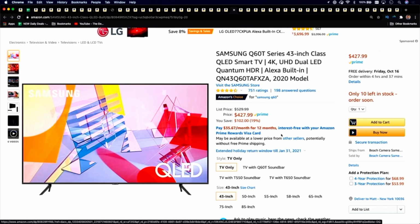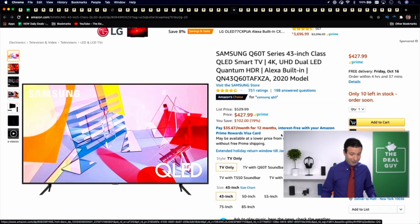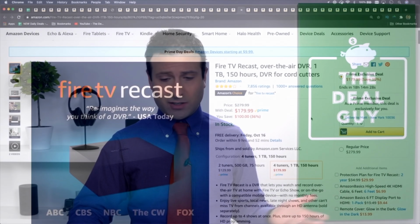The Samsung 43-inch TV right now, when does he take a breath? I don't know. $529 down to $427, almost 20% off, 10 left in stock. So the reason I'm rushing through this is not because I want to speak at a mile a minute. It's because I want to make sure you get these deals while they are in stock. I think I already said that though.